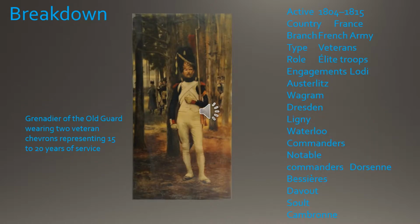Okay, so now for the breakdown. This picture shows a grenadier of the Old Guard wearing 2 veteran chevrons representing 15 to 20 years of service. They were active from 1804 to 1815, so about 11 years. They were from France. The branch was the French Army. They were veterans or elite troops. They were at Lodi, Austerlitz, Wagram, Dresden, Ligny, Waterloo.